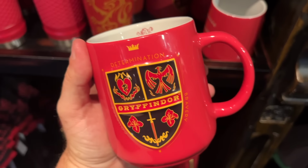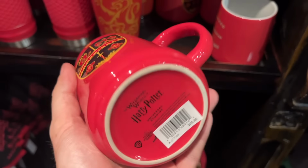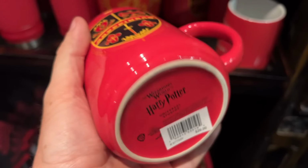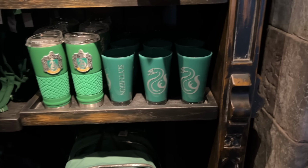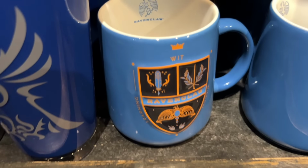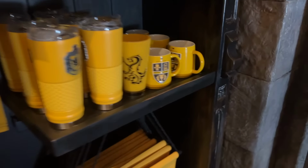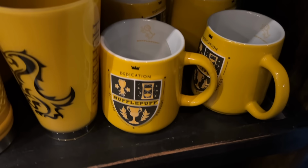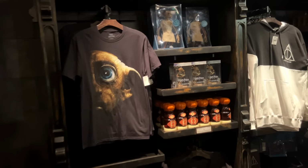I like this Gryffindor mug, too. Nice little imprint there on the inside. $20. I didn't see one for Slytherin in this. Nope, no space for it. How about over here? Oh yeah, they have one for Ravenclaw. Wit. And they have one for Hufflepuff. Huh, bummer. Can't get one for all four. Dobby is a free elf.